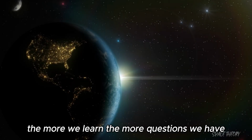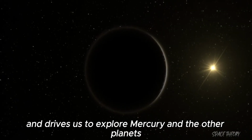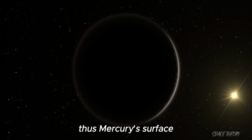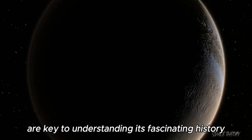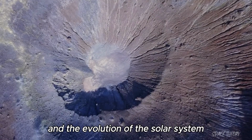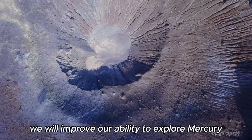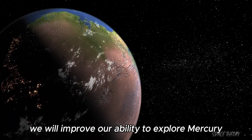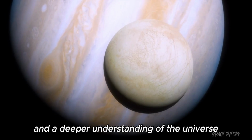The more we learn, the more questions we have, which keeps us curious and drives us to explore Mercury and the other planets. Thus, Mercury's surface, core and processes are key to understanding its fascinating history and the evolution of the solar system. As new instruments and technologies are developed, we will improve our ability to explore Mercury and other planets, allowing for further exploration and a deeper understanding of the universe.